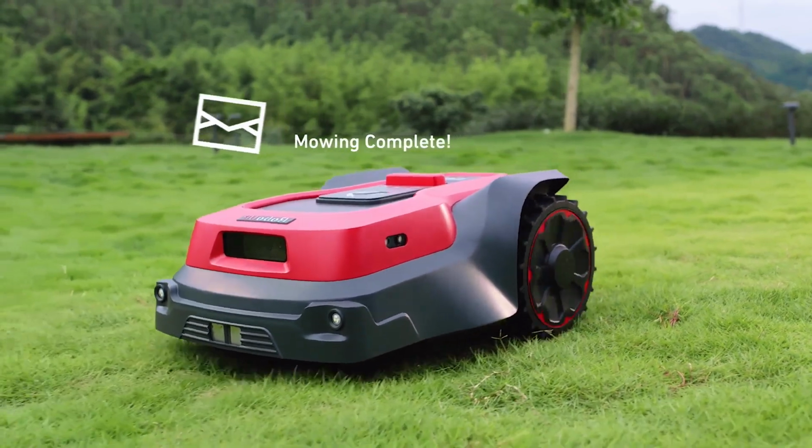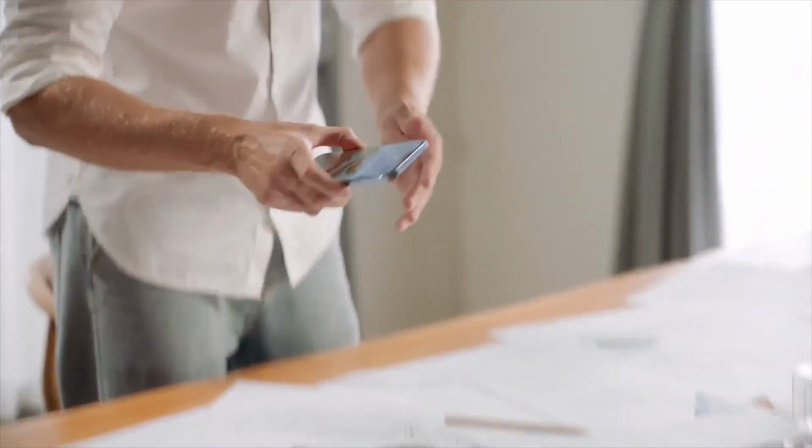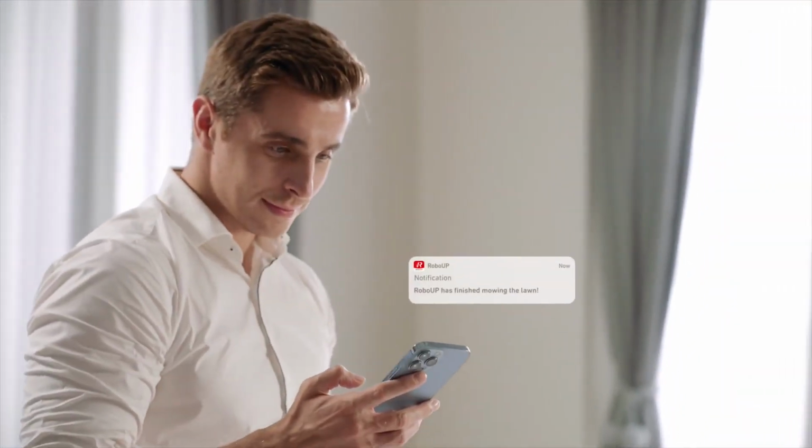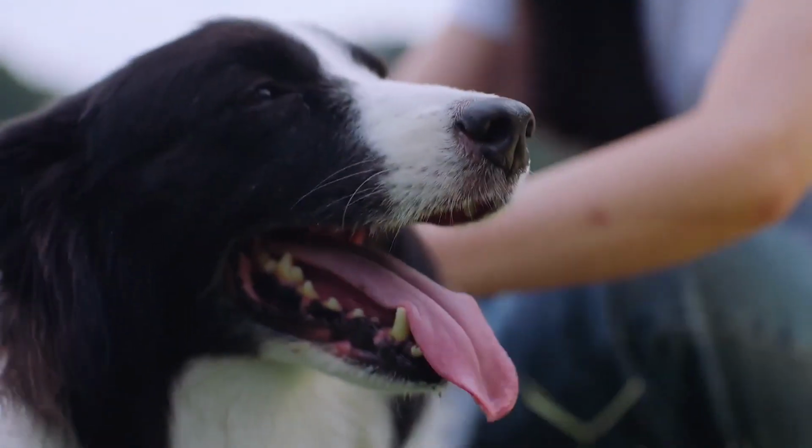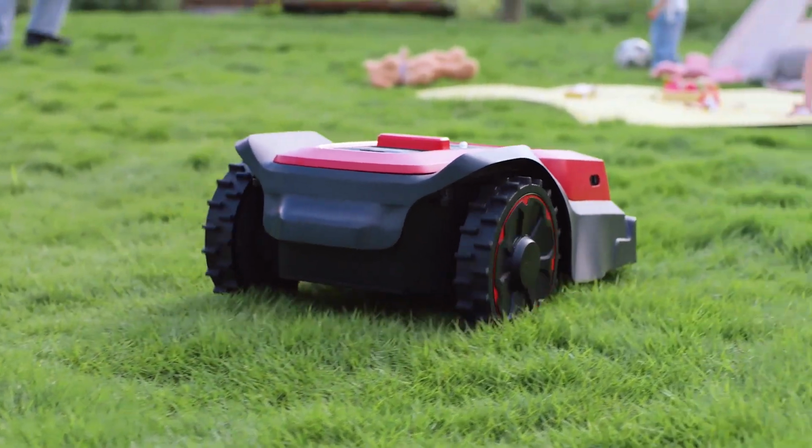Roboup also comes with the best-in-class app. You have total control of the mowing schedule. Now, enjoy family entertainment with more leisure time.